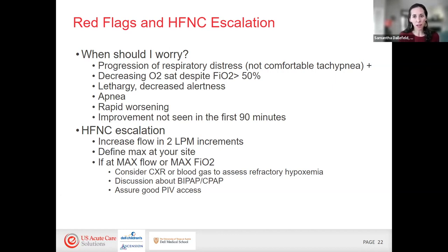So I would say if you're having significant tachypnea in conjunction with some of these other things on this list, that would be more concerning. If you have a decreasing O2 sat despite an FiO2 above 50%, that is more concerning. If you need to turn your FiO2 above 50%, obviously do what you need to do to support the patient and help them saturate normally. But that does indicate to us that there may be something else going on, or they may be a bit sicker, and they may need more support.